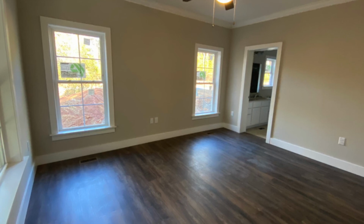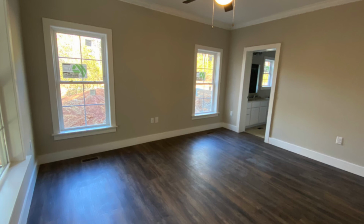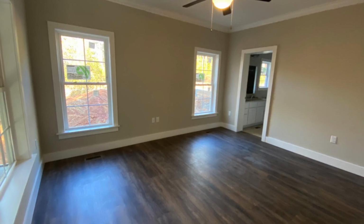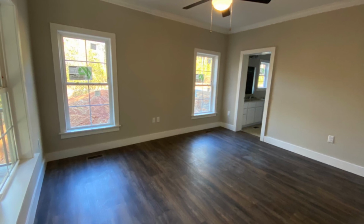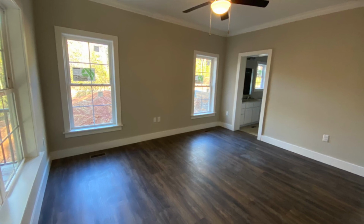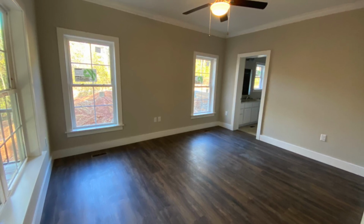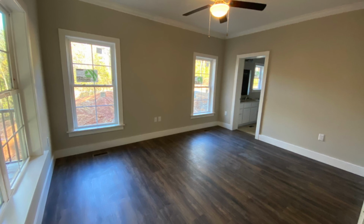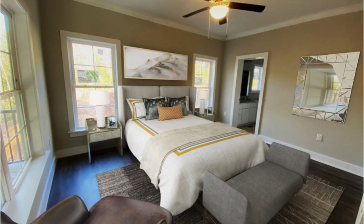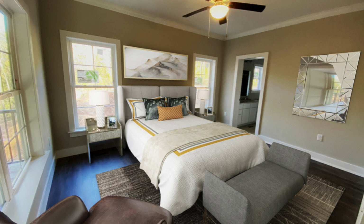Now, this is the master bedroom, and so we use the same simulation to show you some possibilities for the master bedroom. You can see the master closet or master bath and closet area in the distance, and so we want to give you an idea of what this would look like as well. As you can see, very inviting, comfortable, feels cozy, and again, just a suggestion.